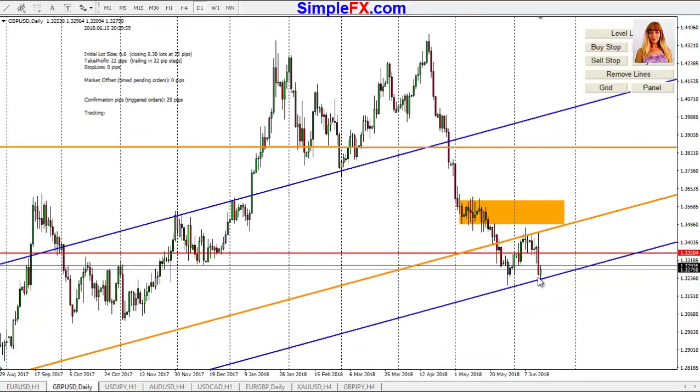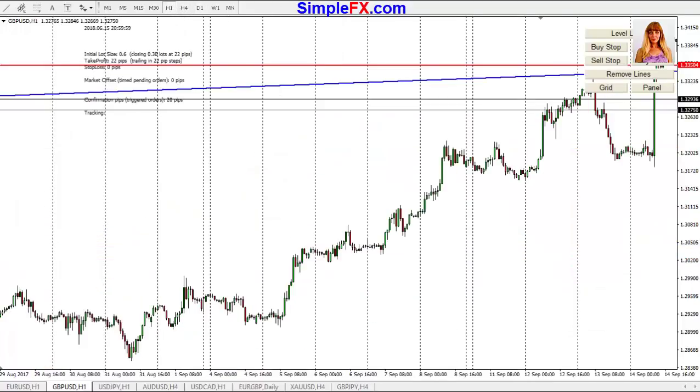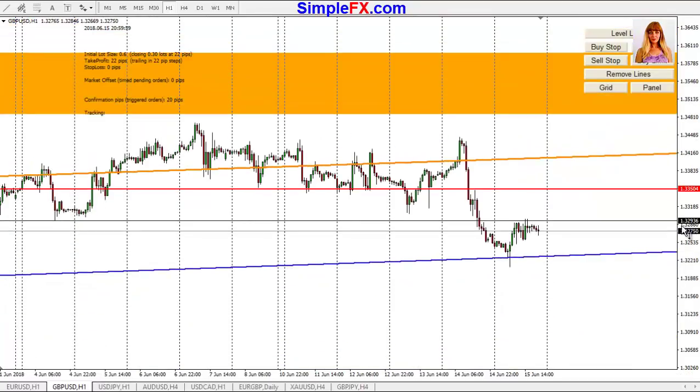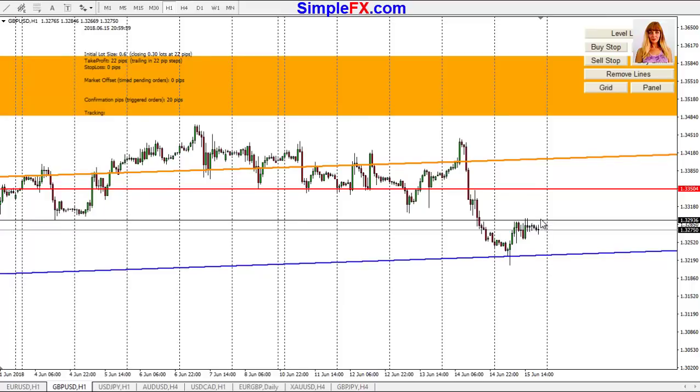You see, on the bigger one, it might be a double bottom, right? It might consolidate a little bit in here, maybe it will go as a bit of a triangle, who knows? But at this moment, it's not giving me as clear a picture as I wanted it to be. So it's just waiting time for pound dollar at this point.